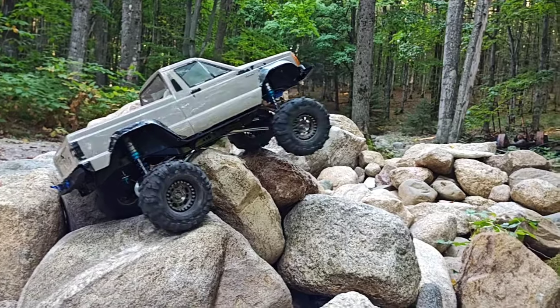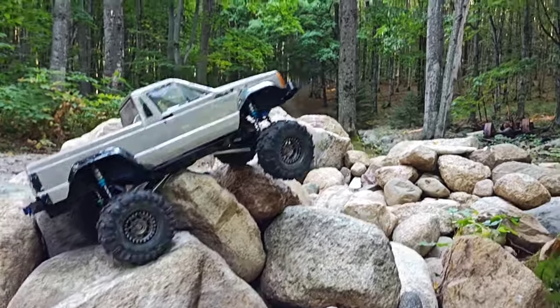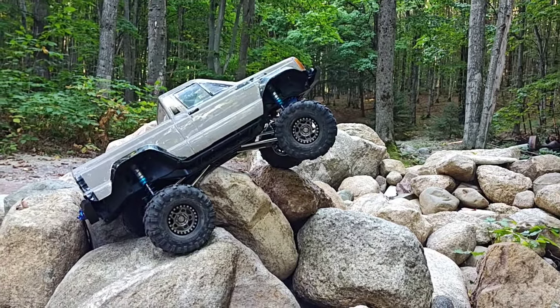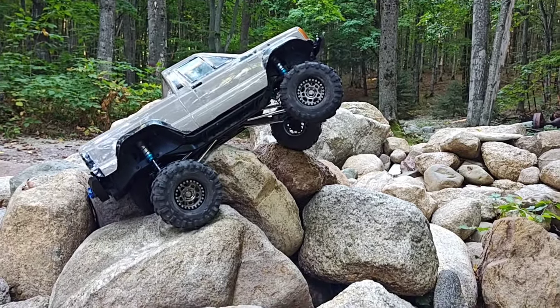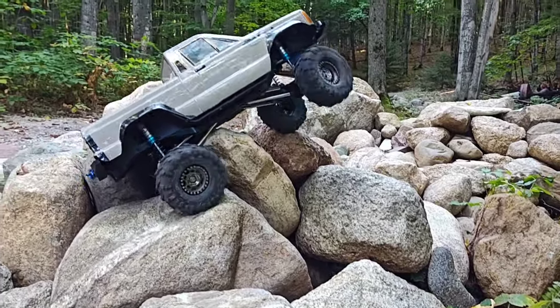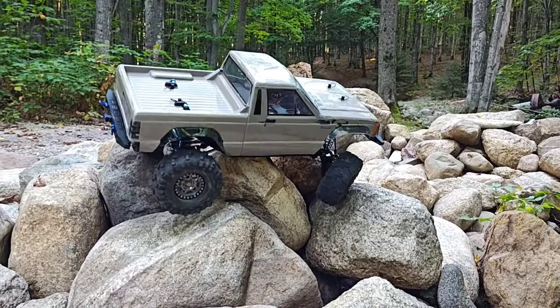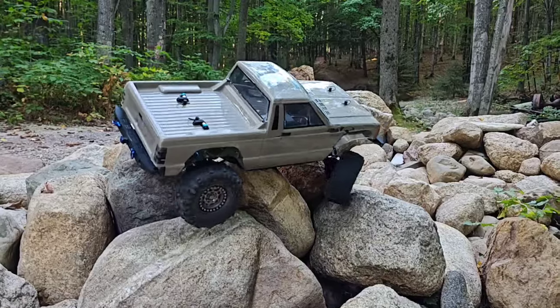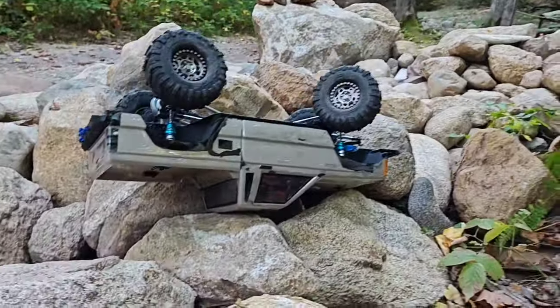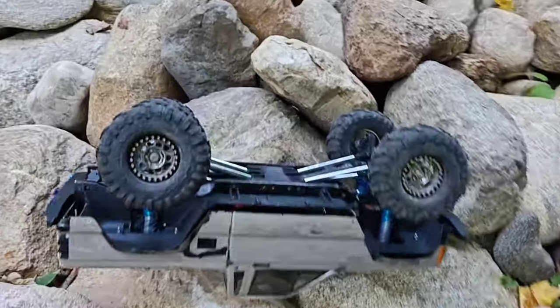I don't know if we're gonna make it over this or not. Get our front wheel on the right edge on that rock, right spot. We might be able to get ourselves over. I think it's wishful thinking. Oh, what's going on there? Oh, don't go that way. And there's the underside.